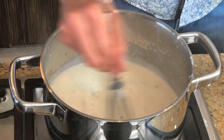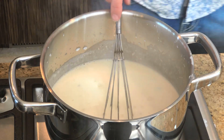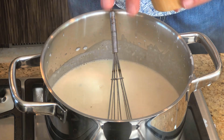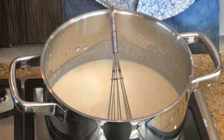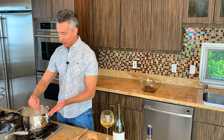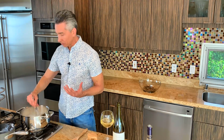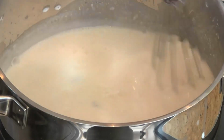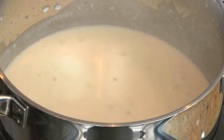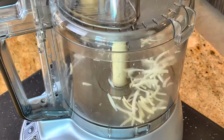And we just want to add in some salt and pepper to this. And remember, the cheese has a lot of salt in it, but our pasta also has, you really need a good amount of salt to flavor up all that pound of pasta. Now we're just going to let that go for about another minute to thicken up a little bit more.